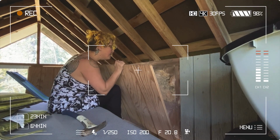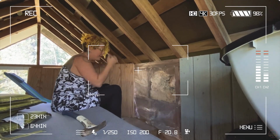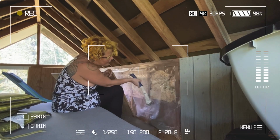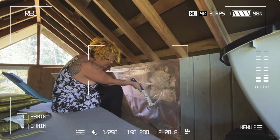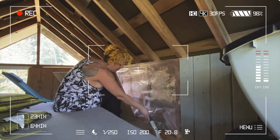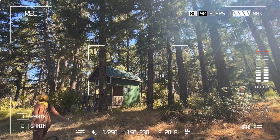Oh yay, and there's been mice and rats in there. Ew. This has got to come out. Oh, yuck. Oh, look, here's some more. Oh, mice. Mouse and rats.